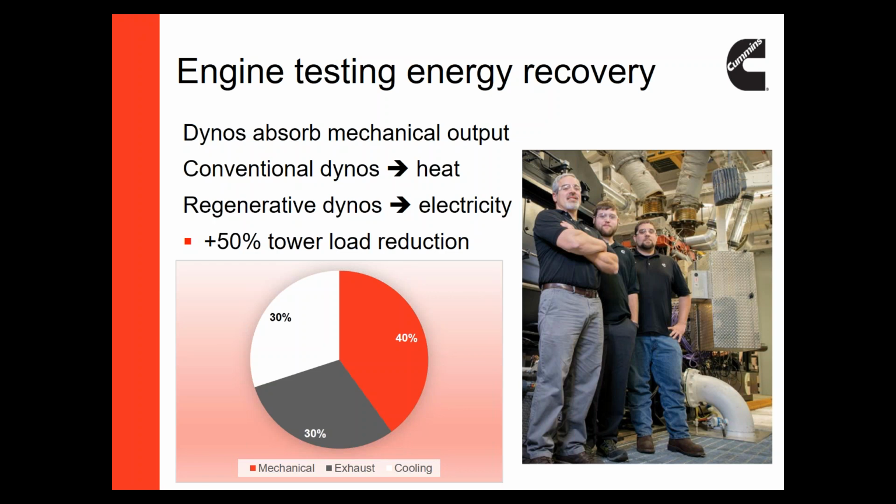When testing engines in a lab setting, we need to simulate the loads the engines will see in service. And dynamometers, or dynos, provide that load to the engine. If you look at the chart below, you can see how the energy from the fuel is expended in an engine. About 40% of that fuel's energy goes to actually turning the drive shaft. About 30% is lost as heat through the exhaust, and another 30% is removed as heat from the engine through the cooling system. So only about 40% is doing useful work.